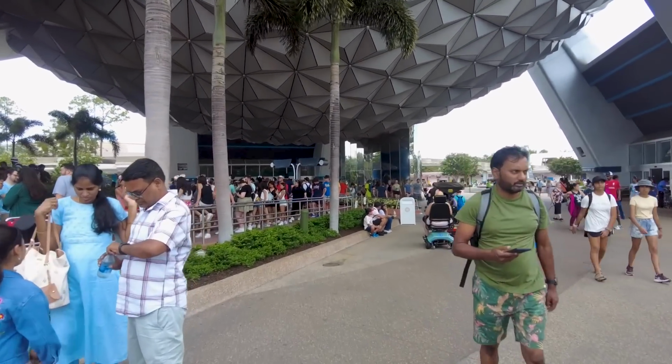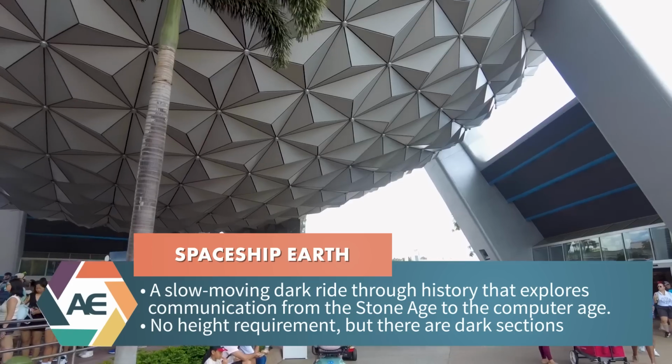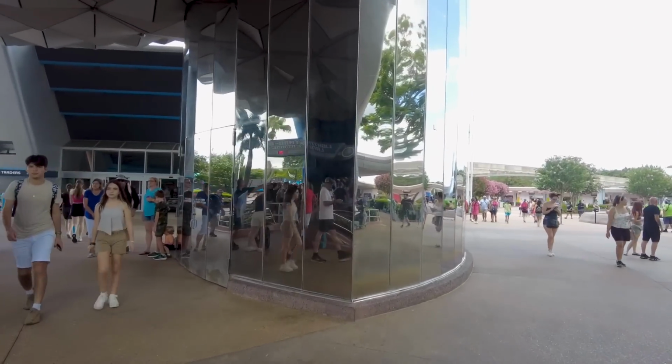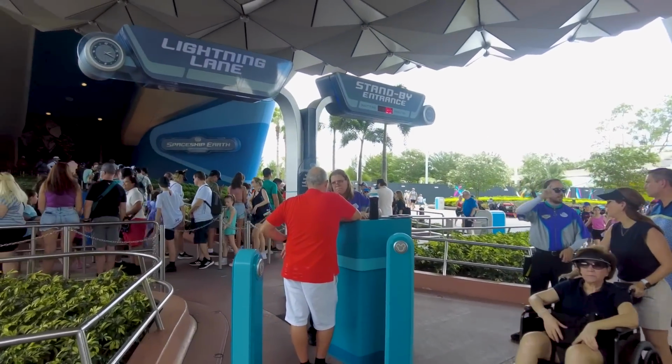If you don't know what Spaceship Earth is, it is the ride that's actually inside the EPCOT ball, the prettiest girl in school. And it's narrated by Dame Judi Dench, and it takes you through the evolution of human history and communication and technology. So let's skip the 30-minute line and use Genie Plus for it.